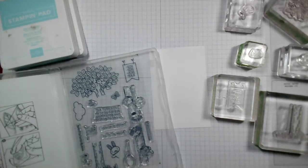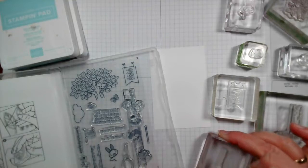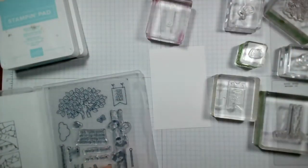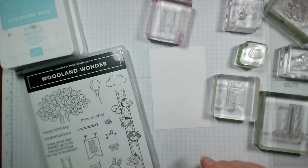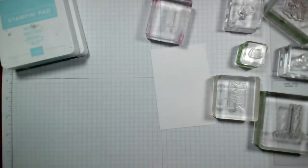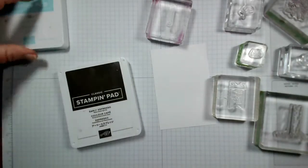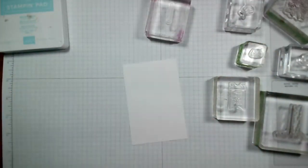So just want to grab another small block to pop that one on, and we'll see how we get on. So as I say, I've not used this before, and it is a clear mount stamp, so it's going to make it really easy, I hope, to line up the tree. So I'm going to start with the tree, and then if it goes amiss, I've got another piece of paper. I've got the other side of the card and another piece of card on standby.